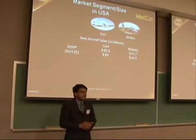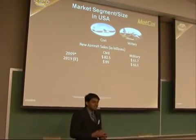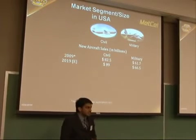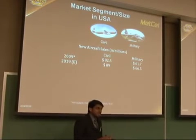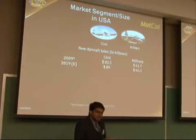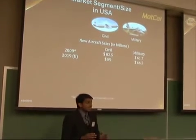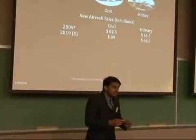The aerospace market segment in the US can be broadly classified into two categories. One is civil aviation, the other is military aviation. Civil aviation consists of the commercial aircraft that carry passengers across the world, the regional jets that carry passengers inside the US, as well as the business jets that carry businessmen.